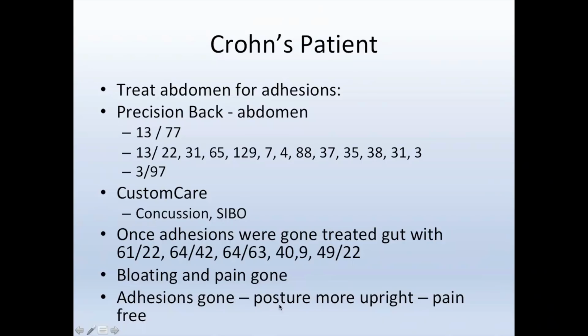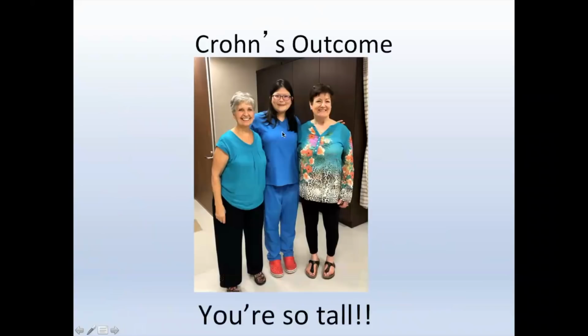Her posture was more upright. So when she stood up, she was literally 2 inches taller than she was when she lay down. One of her friends, who's a PT at the hospital, said, "You're so tall." And if you see her shirt, there's no abdomen there. And when she first came in, her abdomen was more prominent than her chest. So that was our outcome with that patient.